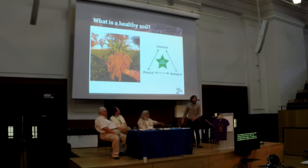So, what is a healthy soil? And we've touched on this now, the stool with three legs, or I like to use my soil health triangle. It is a balance between the soil chemistry, the soil physics, and the soil biology. No one is more important than the other. They are all of equal importance, and they very much influence each other.